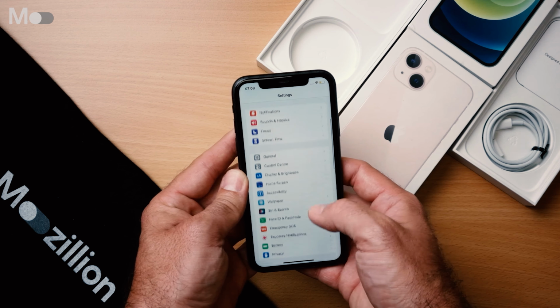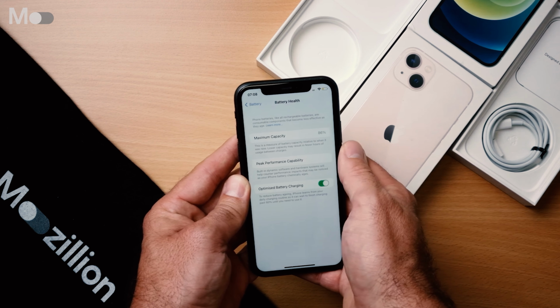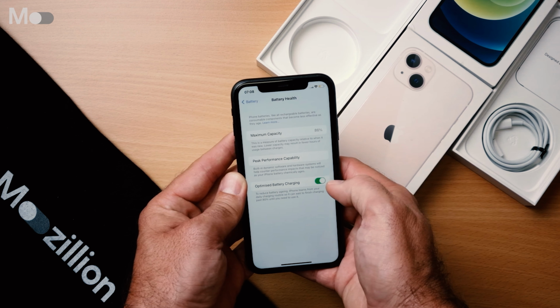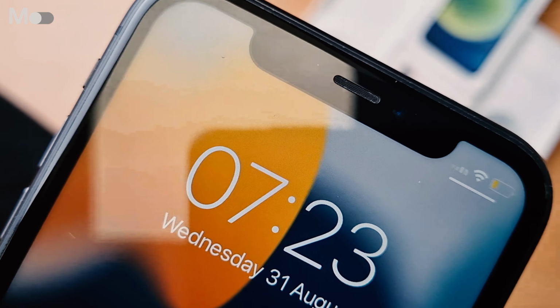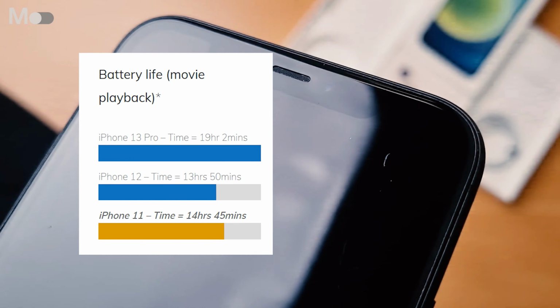And when it comes to how long a charged battery will last, Apple makes similar claims for the iPhone 11 and the iPhone 12. In fact, our tests actually suggested that an iPhone 11 can go slightly longer between charges. It managed to loop an HD video for 14 hours and 45 minutes. That's almost an hour longer than the iPhone 12.